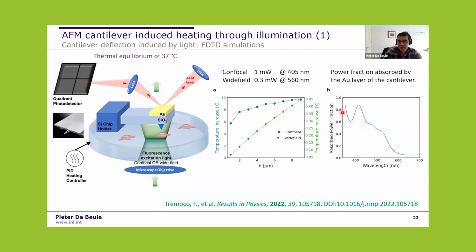And here on the right-hand side, you see the power fraction that is absorbed by the gold layer of the cantilever. I also want to make one small remark here. It is possible to perform bio-AFM with a cantilever that doesn't have the gold layer, but these cantilevers do not perform that well, to a certain extent reduced performance, because you still need to reflect within an aqueous environment. You need to reflect your AFM cantilever, right, which is always in the near infrared.